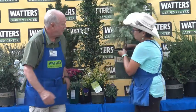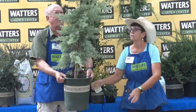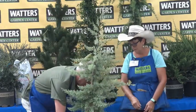Let's talk about this guy here. So this is an Arizona cypress. This guy is a chaparral. There are probably more than 3, but we carried 3 different forms of this tree. This one has this really pretty sagey color. The regular Arizona is kind of the bluish green. The bluish green one is the taller and the wider of the 3. It usually gets 25 feet by about 20. This one will get about 12 to 15 by about 10 to 15.